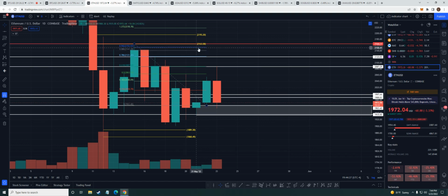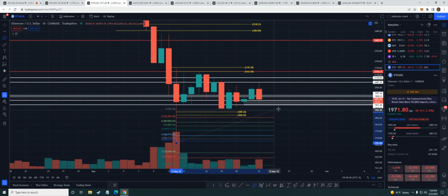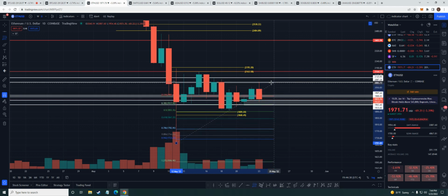So how can we find a move to the bottom? Well, we don't want to do that, do we? We want to go like this. We want to bottom fish, don't we? So we want to bring something up.